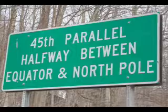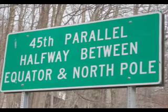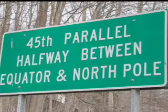And the best wines tend to come from almost exactly halfway in between, what is known as the 45th parallel. Whether you're on the northern side of the equator or the southern side of the equator, this tends to be the best place for grapes.